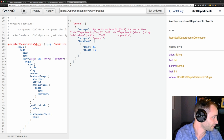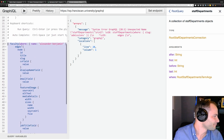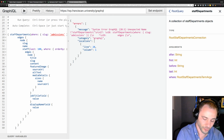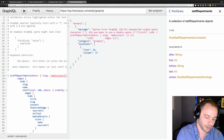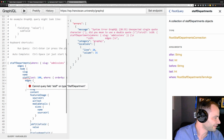Actually, let me check this out. Let's see what we had before that worked. Oh, okay. All right, let's try that. And I assume we'll need another curly bracket. Let's see what happens now. Ah, no. Unexpected single quote. Probably need double quotes. All right. Whoops. And cannot query field staff on staff department.